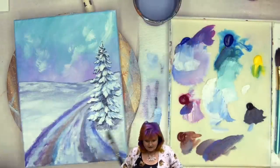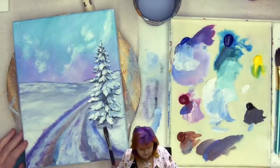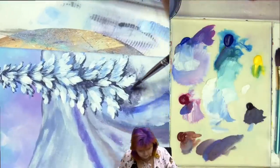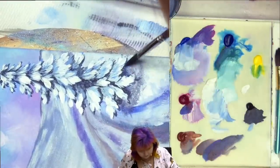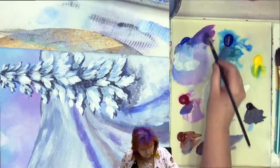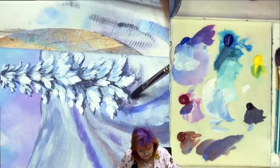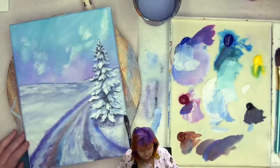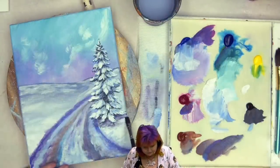So that's the thing that you can do to really help your tree look like it's weighted. Nice, if it has a little bit of shadow, right? Just a little bit. Get a little of the purple involved. Gotta deepen that in there, right? Just a little bit of shadow under the snow.